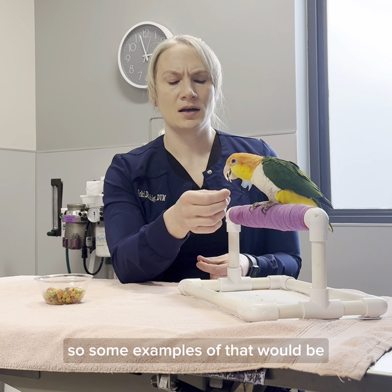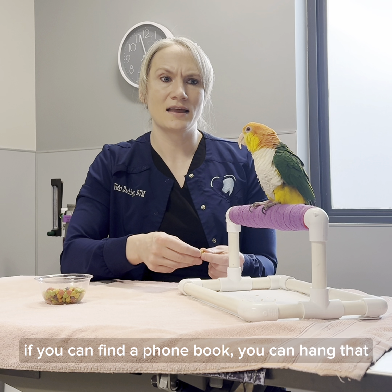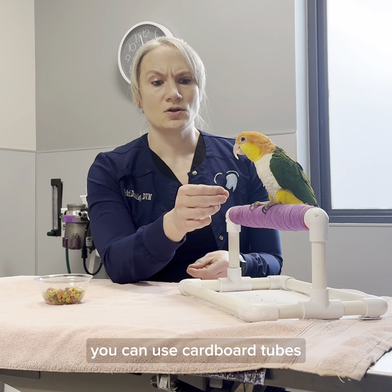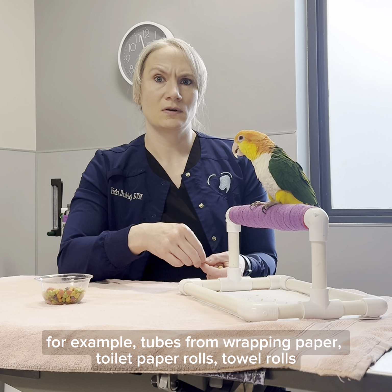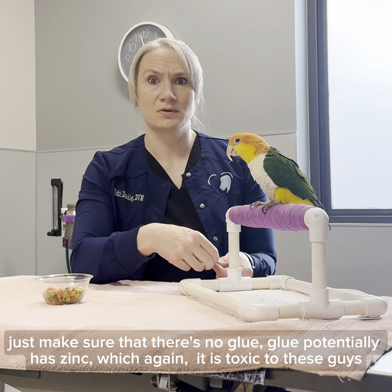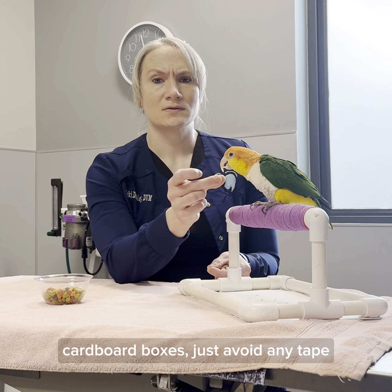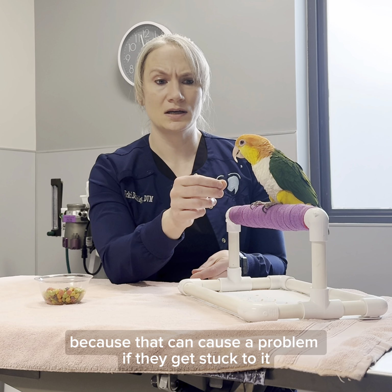So some examples of that would be if you can find a phone book, you can hang that in their cage for them to chew on. You can use cardboard tubes, for example, tubes from wrapping paper, toilet paper rolls, paper towel rolls. Just make sure that there's no glue. Glue potentially has zinc, which again is toxic to these guys. Cardboard boxes, just avoid any tape, because that can cause a problem if they get stuck to it.